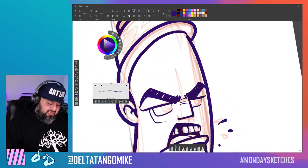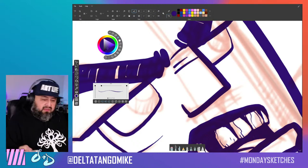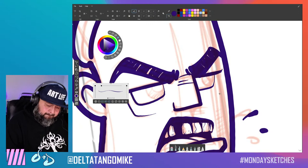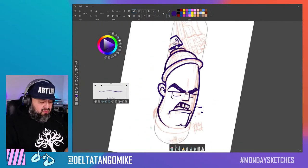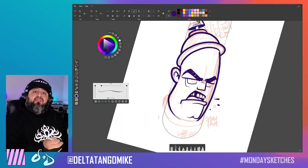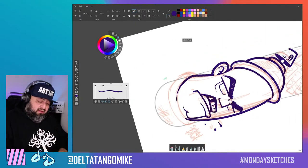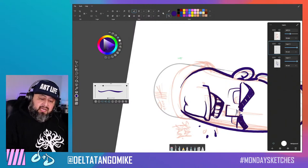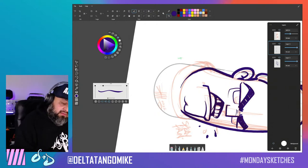All right, I want to start doing some details and I can't. Let's see. Cool, let's knock out a little bit more before we start some shading. We're going to keep it monochromatic for now. Let me see which layer I'm on, because I don't want to think about colors yet.